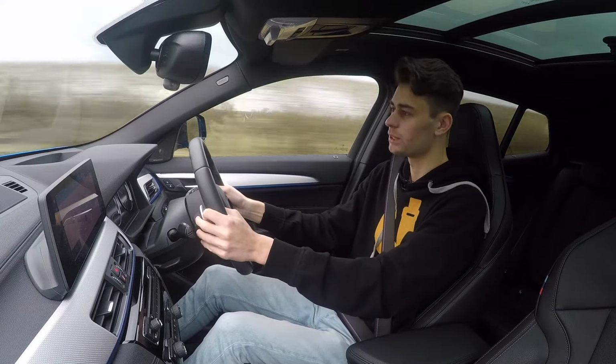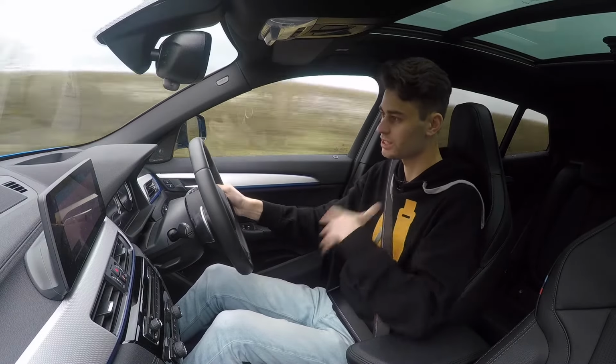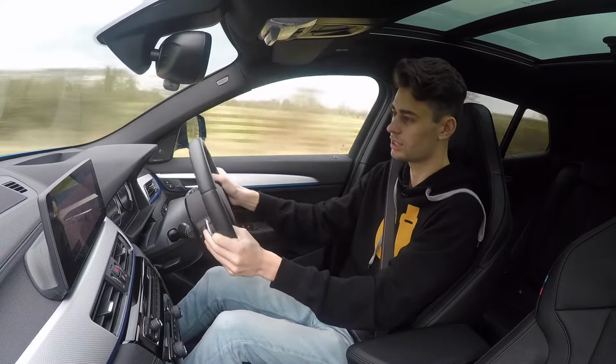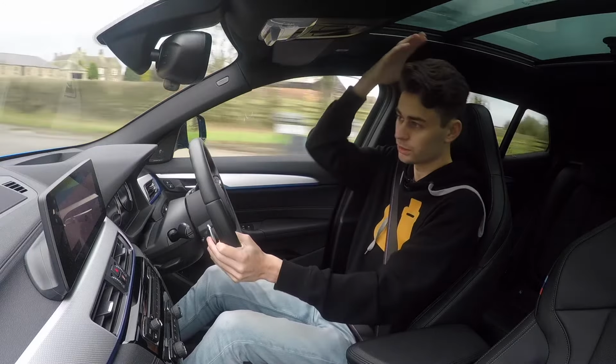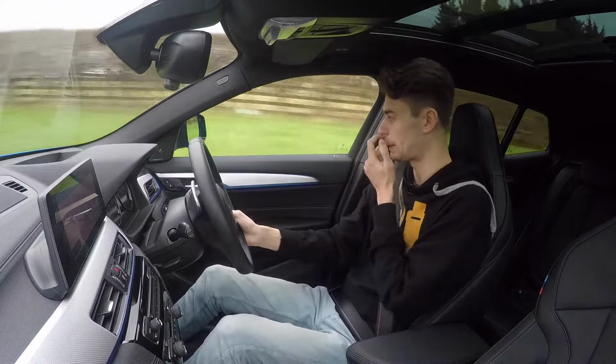So obviously with it being a crossover, it's taller. But you don't necessarily feel like you're sat that high up when you're driving it. The seat goes quite low, which is good for me because it means I feel like I've got more headroom. That sunroof definitely helps with adding light into the cabin as well.